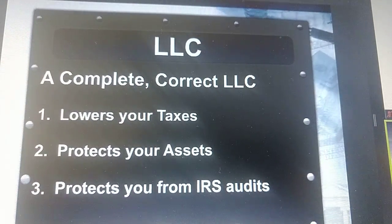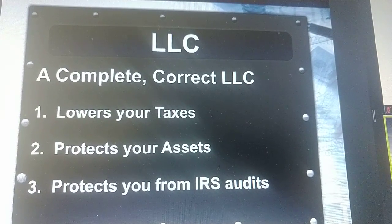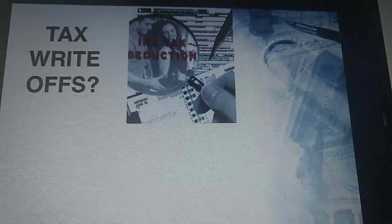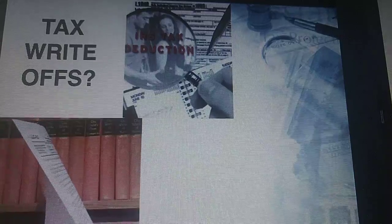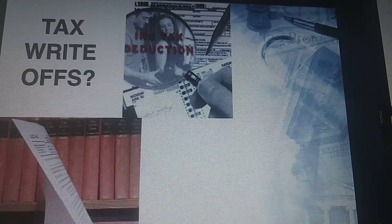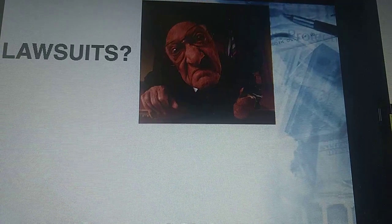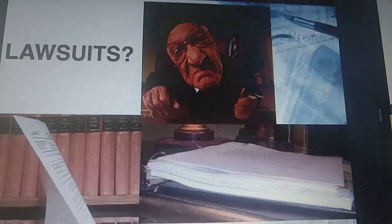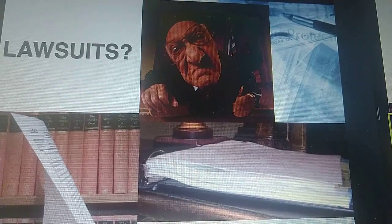Now, a complete and correctly drafted limited liability company does beautiful things. It lowers your taxes, protects your assets from lawsuits, protects you from IRS audits. But the bottom line is, think of the LLC you've got. If you have one, is it one of those 1 or 2 page LLCs, or is it a fully documented LLC? When you're hauled into court, is this the kind of LLC you want protecting you, or would you rather have this kind of LLC protecting you? Fully documented with protective language all throughout.